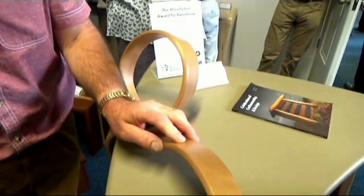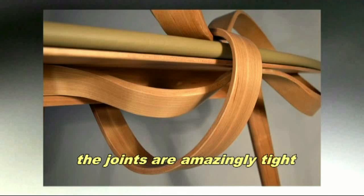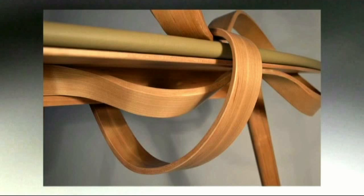And this was your first attempt, was it? Yeah, this is abstract. Yeah. Because the joints are amazingly tight. I mean, you can't see any glue lines there at all.